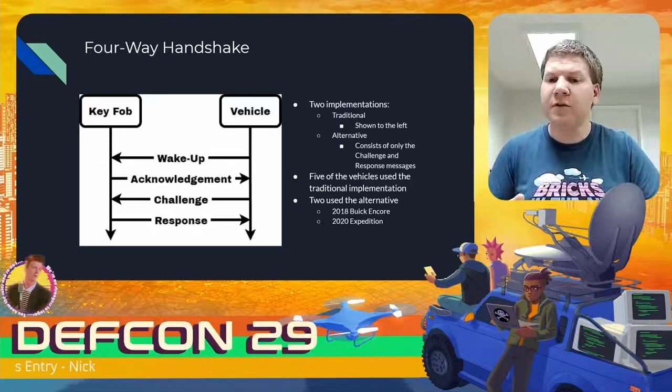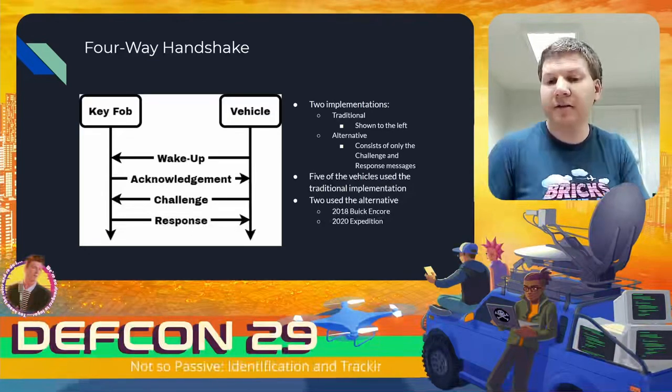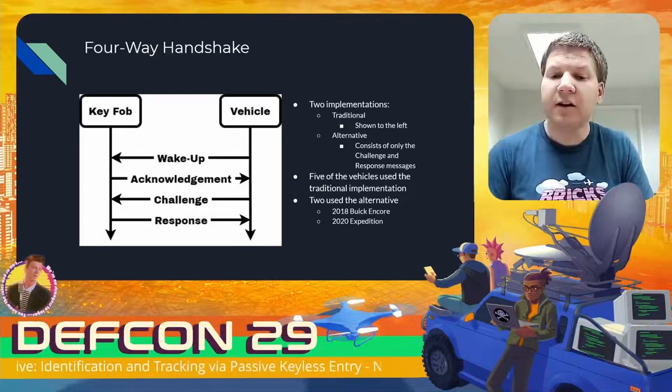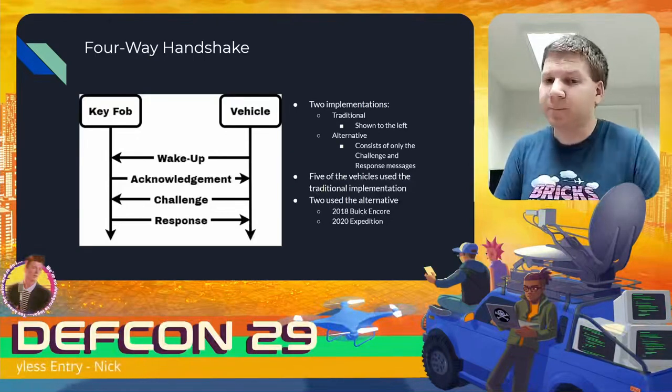But it is important to know that there is an alternative implementation of this that consists only of the challenge and response messages. Of the vehicles that I tested, two of them, the 2018 Buick Encore and the 2020 Ford Expedition, both used this alternative implementation of the four-way handshake.